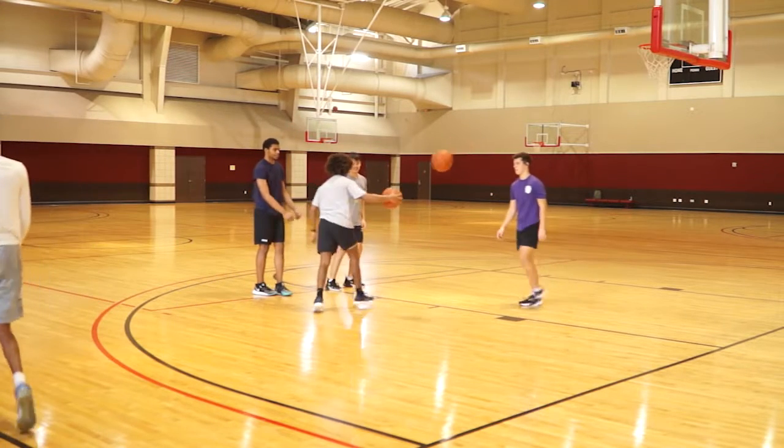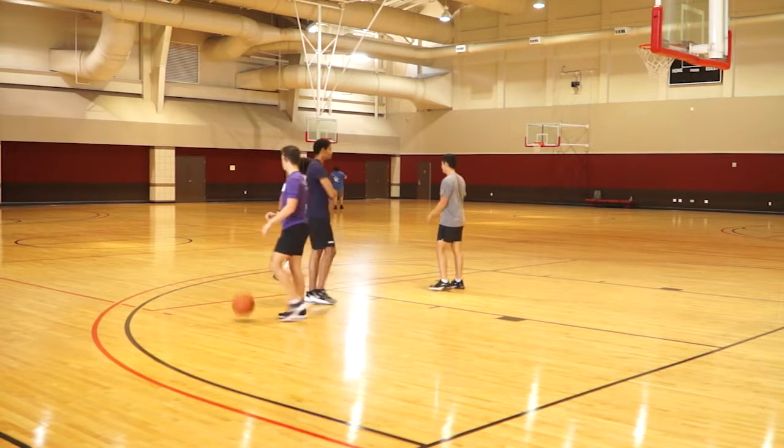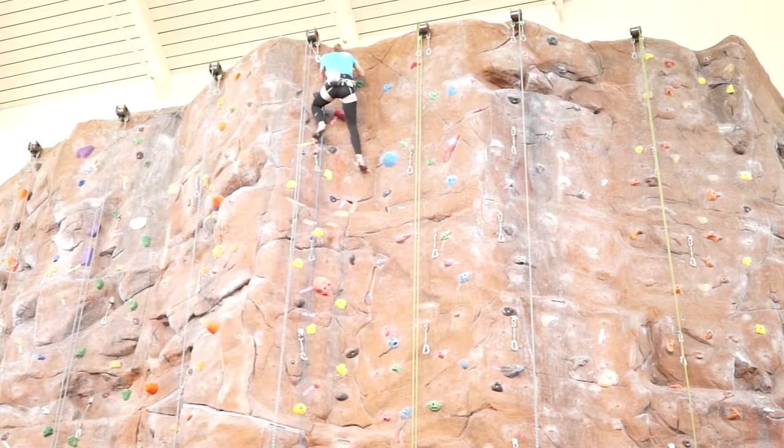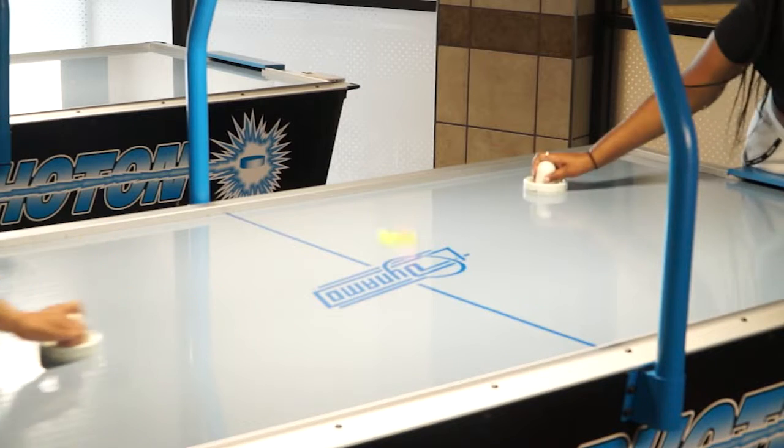Leagues, tournaments, and events are organized to accommodate participants who desire a competitive atmosphere in a variety of team and individual sports. Freshman year, I did football 7-on-7 intramurals, and we went to state. So that was a pretty good experience. So yeah, that's a really good competition as well.